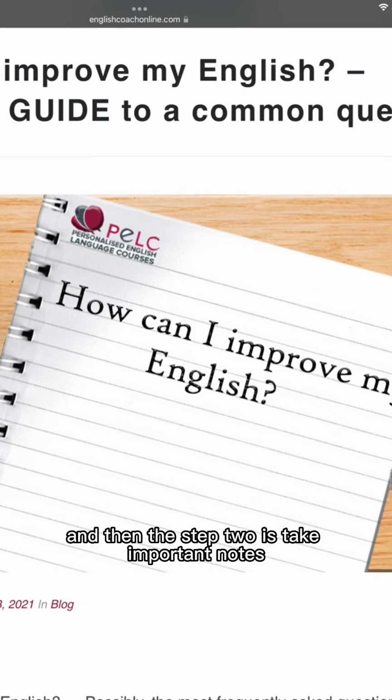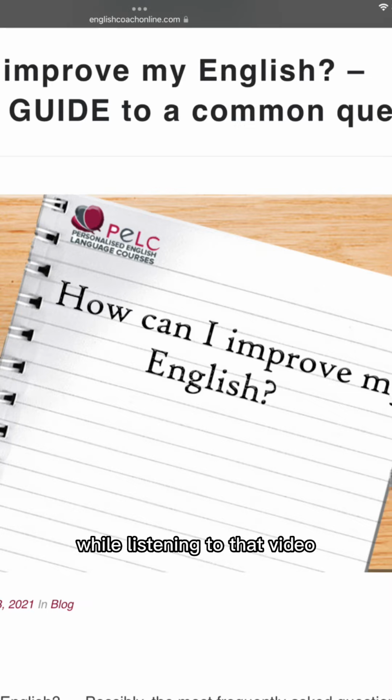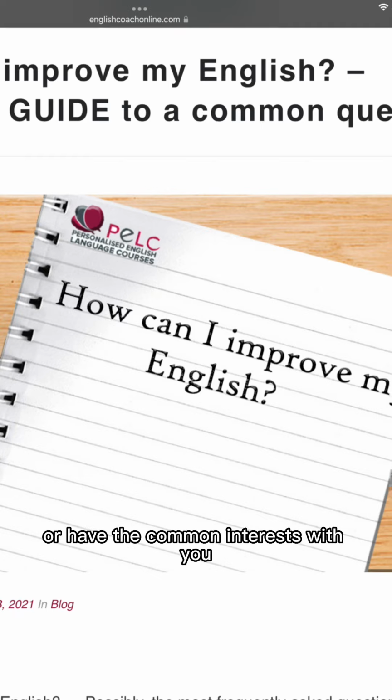Step two is to take important notes while listening to that video, of course without subtitles, or if you want subtitles, they have to be in English, okay? Write down the important points you have learned from that video on paper or on your iPad, and after that, just summarize or tell others who share common interests with you what you have learned from it.